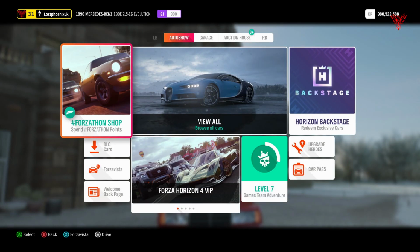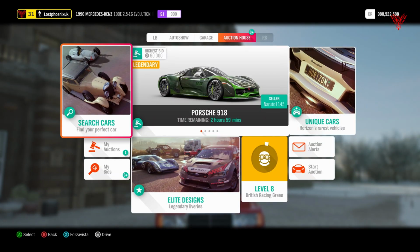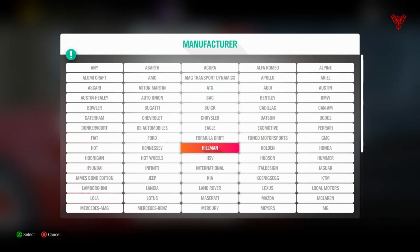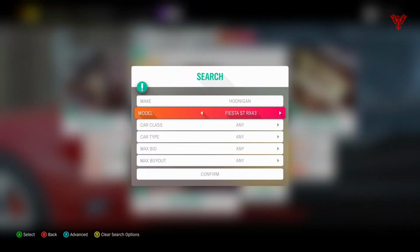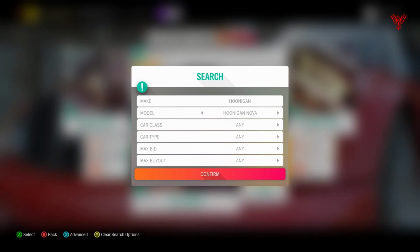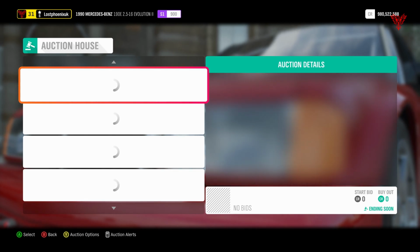So let's cut over to the auction house, search cars. Let's have a look for the Hoonigan, shall we? Go Hoonigan, let's scroll through. We're looking for the Napalm Nova. There you go, Hoonigan Nova, confirm. Let's have a look.